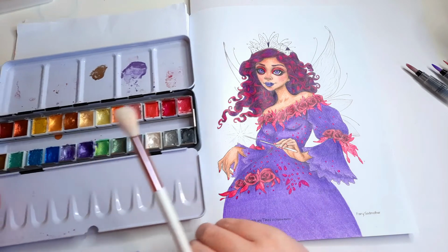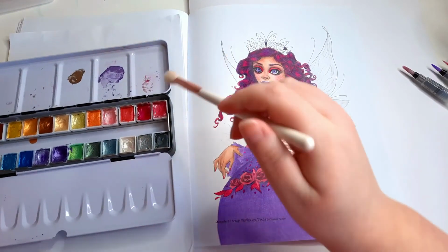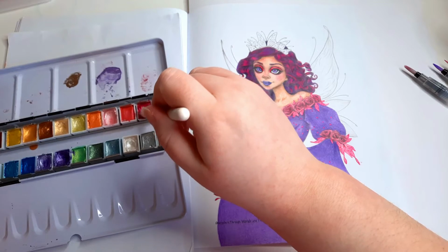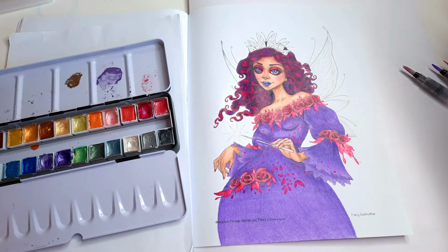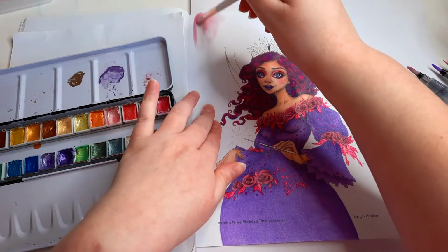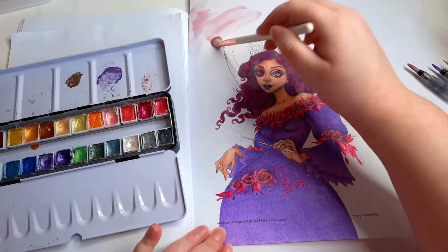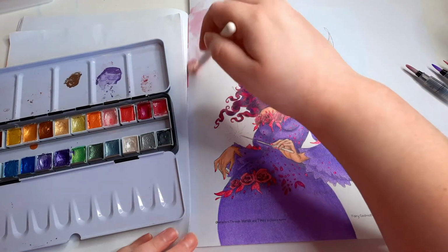So I've just dropped a few bits of water in them to try and activate them. But it would help if you actually wet the brush. Silly girl. So I am just going to try and put some on. Oh, that was a mistake. I am not good with watercolour.